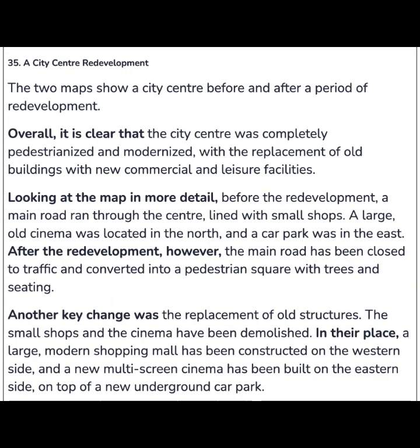The two maps show a city center before and after a period of redevelopment. Overall, it is clear that the city center was completely pedestrianized and modernized, with the replacement of old buildings with new commercial and leisure facilities. Looking at the map in more detail, before the redevelopment, a main road ran through the center, lined with small shops. A large, old cinema was located in the north, and a car park was in the east.